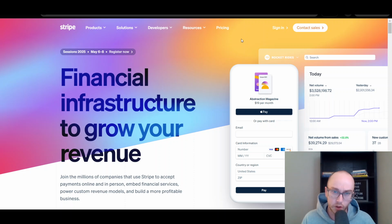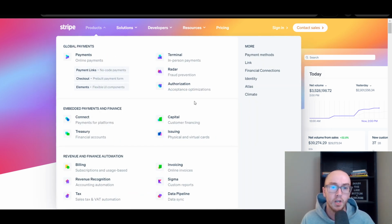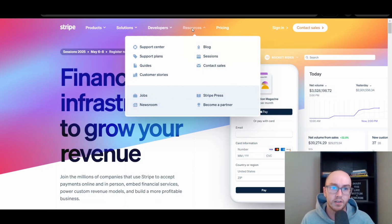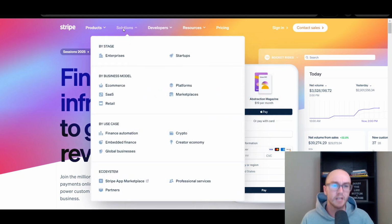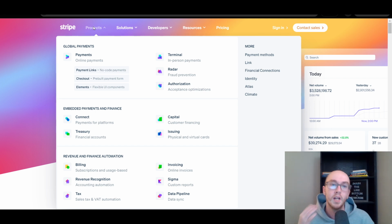Same kind of goes for Stripe. Stripe is really even more so focused on payment processing than PayPal. They do have the ability for POS systems, which you can get set up with Stripe. But again, Stripe is more built for developers. It's built for larger business models such as SaaS cases or some e-commerce businesses and platforms. Mostly processing digital transactions is really what Stripe is more catered to.